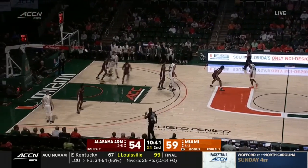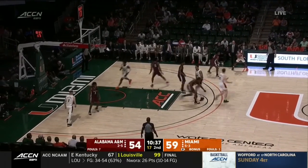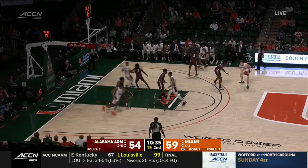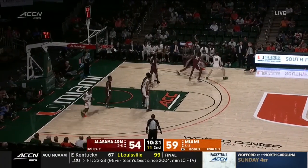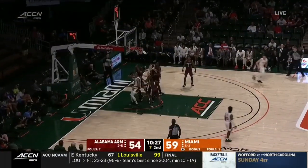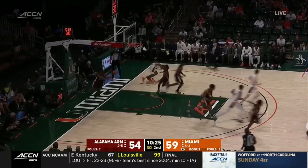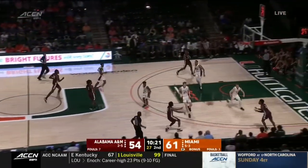That was just a one-man fast break. He just beat everybody up the court, including Chris Likes. The freshman out of Birmingham, highly decorated in his high school career out of Winona High School. Nice take by McGusty. Hangs and hits. He's in double digits with 10.